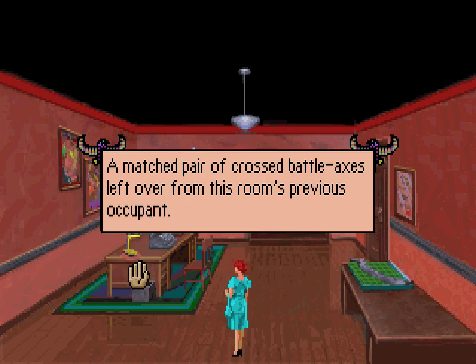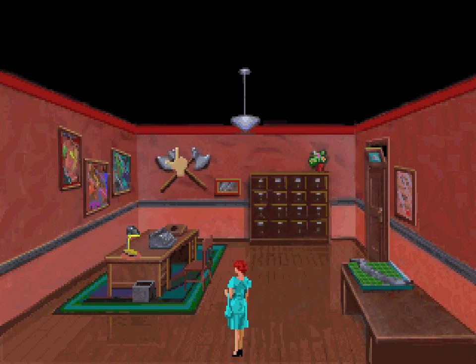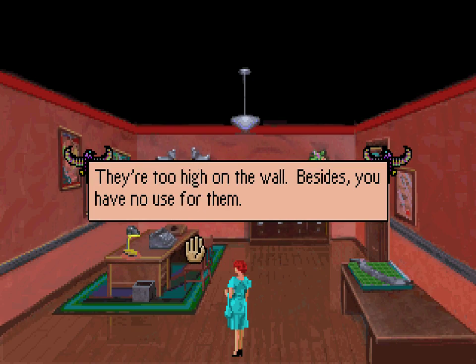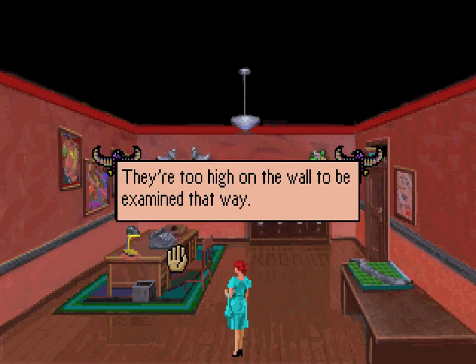A matched pair of crossed battle axes left over from this room's previous occupant. I don't trust those battle axes, but I can't save. They're too high on the wall. Besides, you have no use for them. Good. They're too high on the wall to be examined that way.